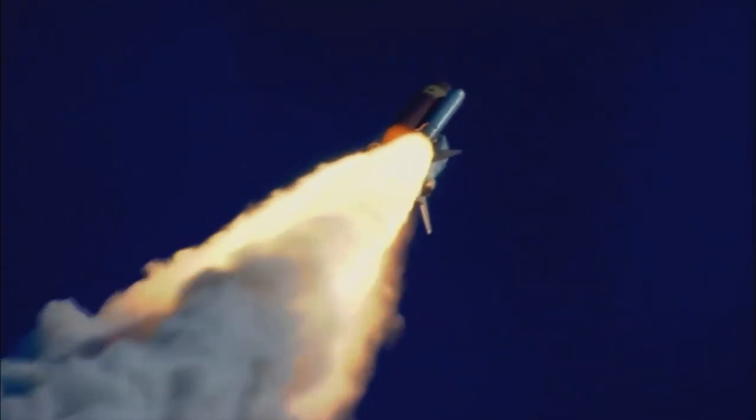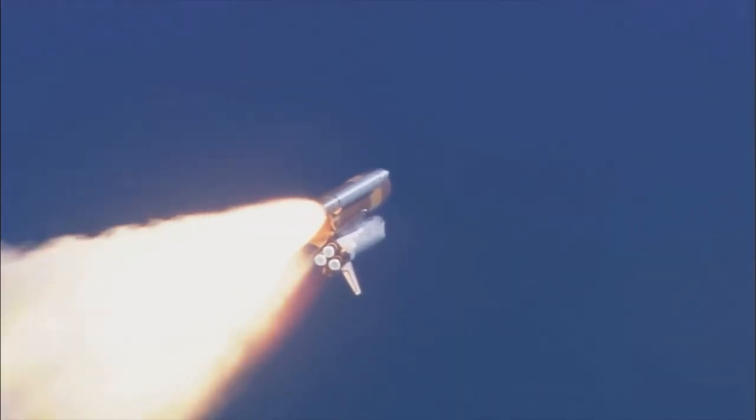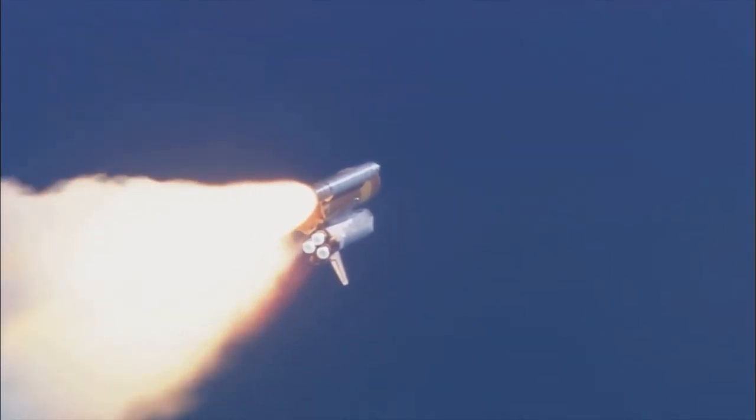This is a view from a camera mounted on Discovery's external fuel tank. Three engines on Discovery are now throttling down to 2/3 throttle to prepare the spacecraft to pass through the area of maximum air pressure and go supersonic.